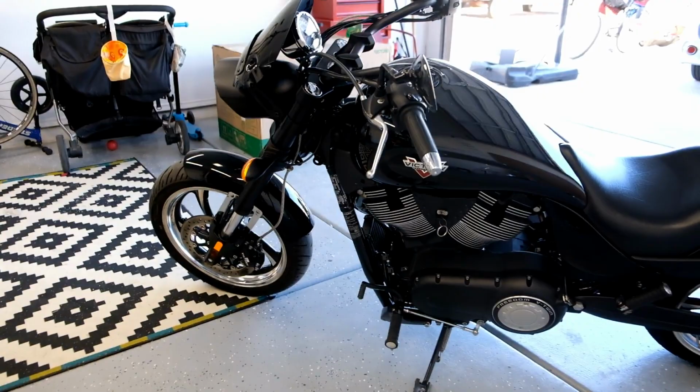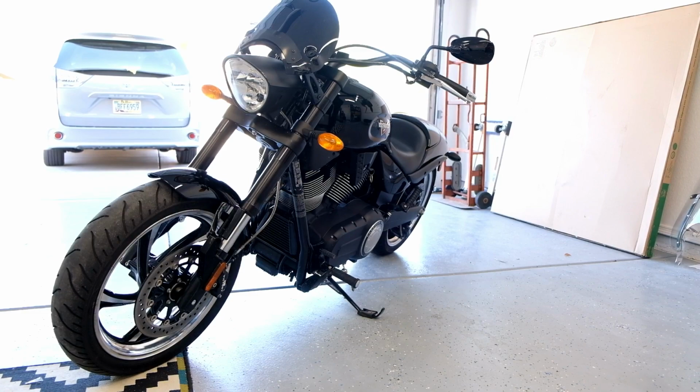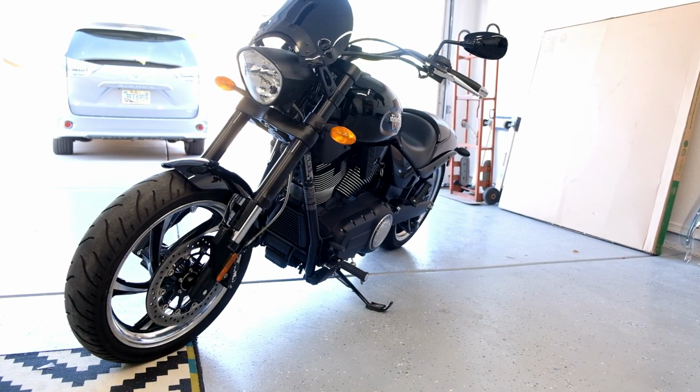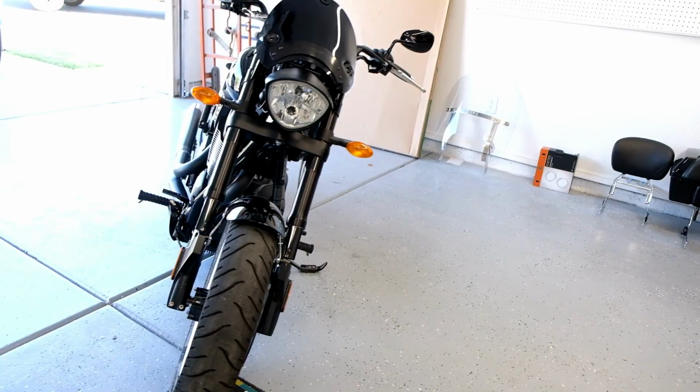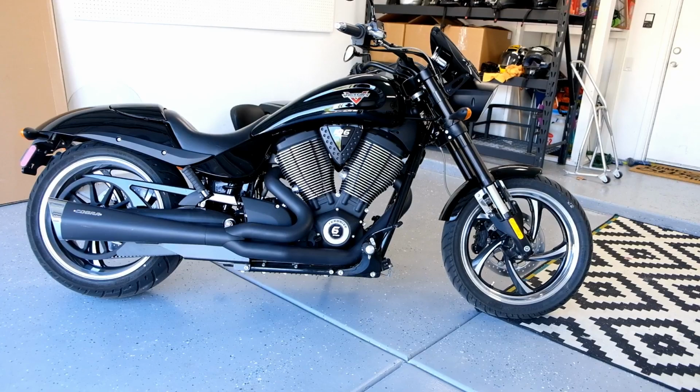This thing puts out, I think, 110 foot-pounds of torque. So she's a beast. No problem at all. You got that instant throttle response, outstanding power. Complete beast of a motorcycle, for sure. Again, totally blacked out front to rear. 6-speed transmission, got the overdrive.